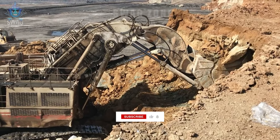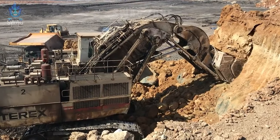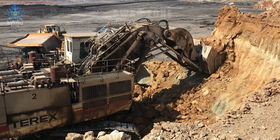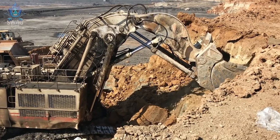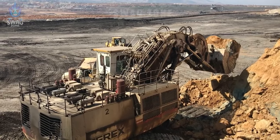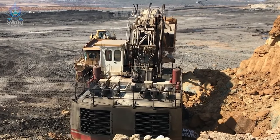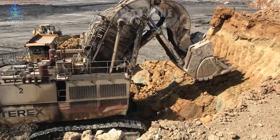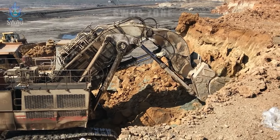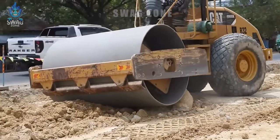Wow, the Terex RH170 mining excavator is truly impressive with its powerful capacity and outstanding performance. With the ability to lift hundreds of tons and a shovel width of more than 5 meters, it's a symbol of strength and the ability to work in the harshest environments. Fast operating speed and large material handling capacity make the Terex RH170 an indispensable weapon in the mining and construction industries.